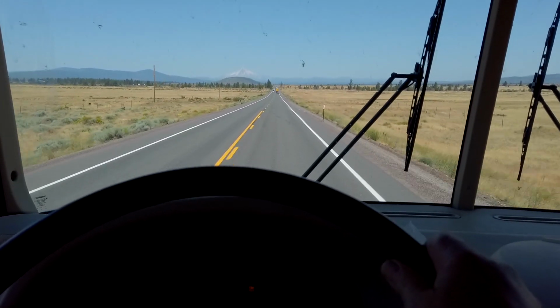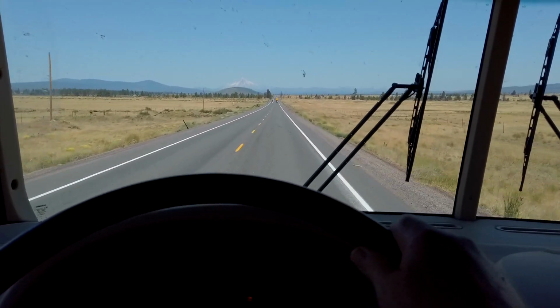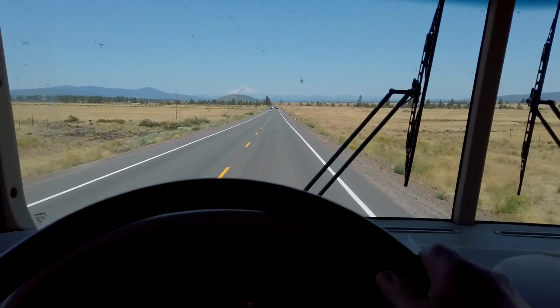We're on our way to Mount Hood. This is the next part of our journey. We just left a midway stop after we left John Day. So we're looking forward to it.